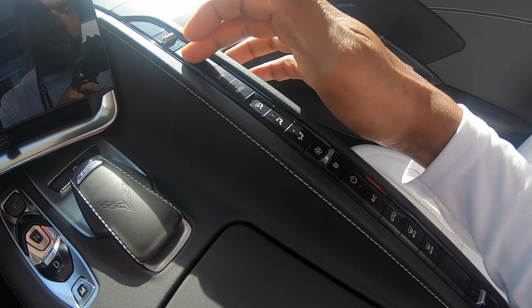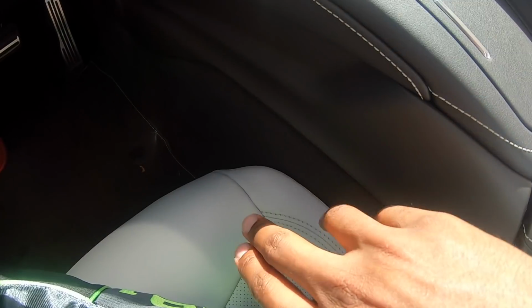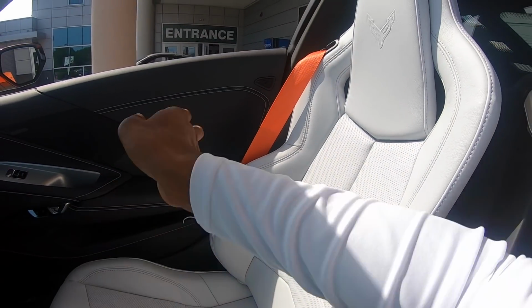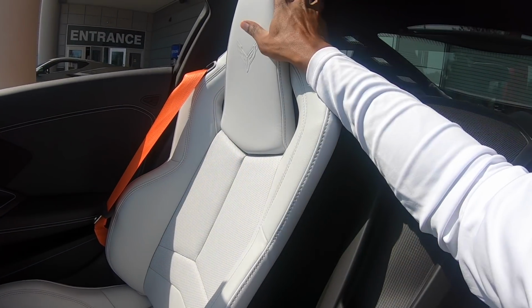Obviously, once again, this is a 1LT package, so you don't get the heated and cooled seats, but overall this still looks the same. You notice that this is still the Sky Cool Gray seat, which actually goes well with the color of this car. We have the orange seat belts here, which I think are pretty slick. Once again, there's a full version of the Sky Cool Gray seats. This is a GT1 seat.